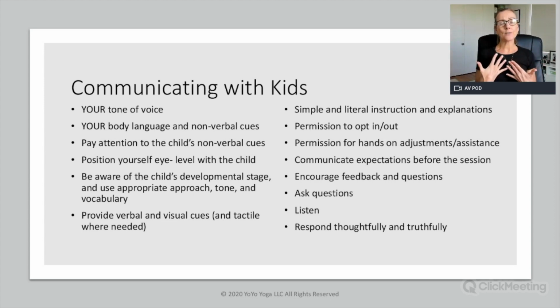Expectations at the start of the session, communicating that from the start. And we're going to talk about that. I have some slides coming up that provide my sample introduction that I use for younger children and teens. You don't know what you don't know. So if you communicate clearly what your expectations are at the start of class and what the students can expect, that gives the children the opportunity to ask any questions, and then you're setting yourself up for a nice, smooth and fun movement, meditation, mindfulness experience because you've approached everything from the start so the children know what you expect.